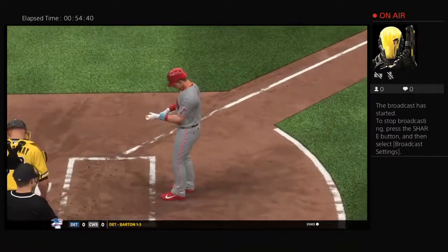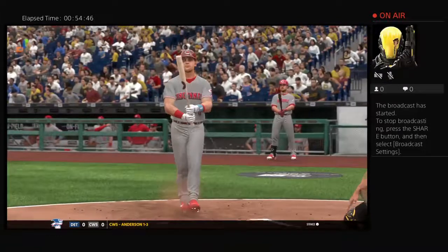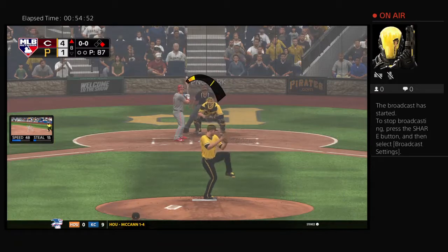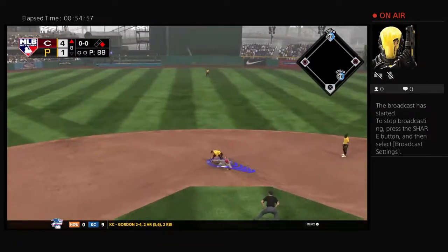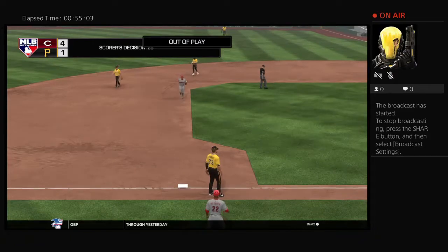Stepping in, Scooter Gennett. Hit the ball pretty well in his last at-bat, but it resulted in a line out. From the stretch. Runners on the move for second. Hit hard to third. Throw won't get him. And now this ball's going to wind up out of play. And a big mistake there.